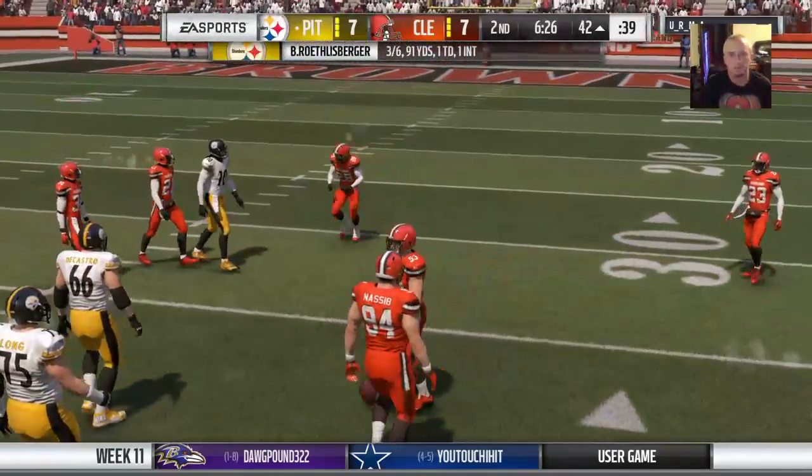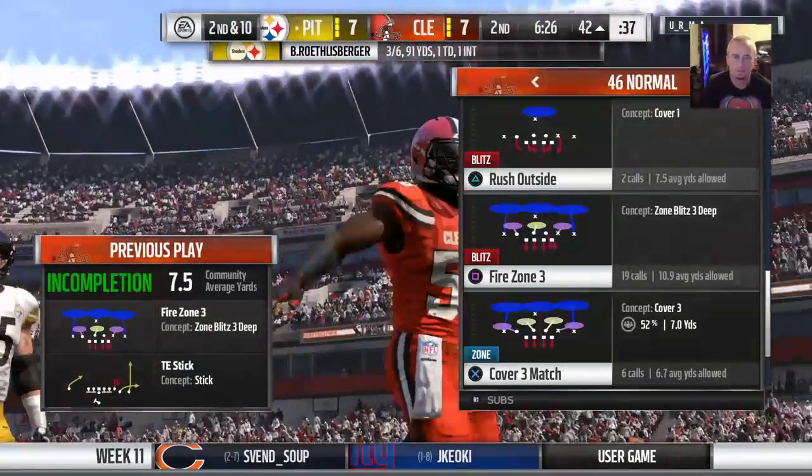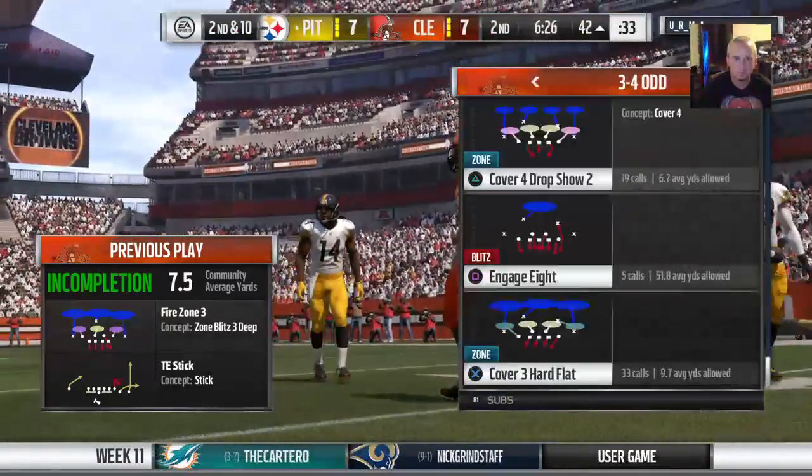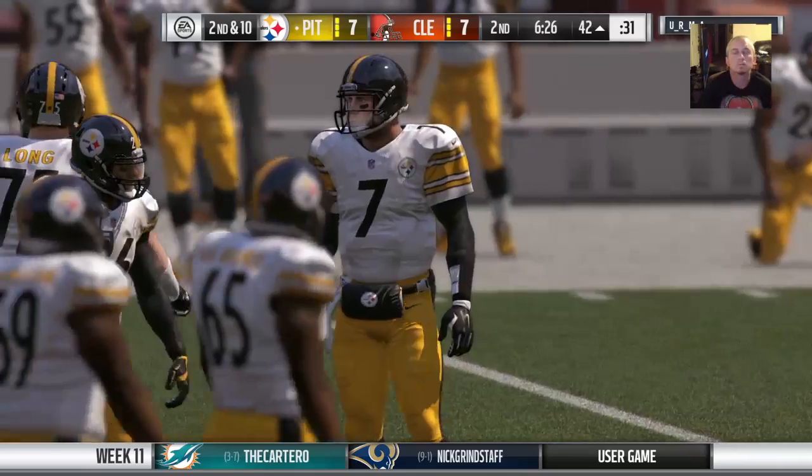He was trying to find Ladarius Green there. And it's 2nd down. Normally, he's pretty reliable. Usually catches what's thrown to him. On that play, he simply dropped it.